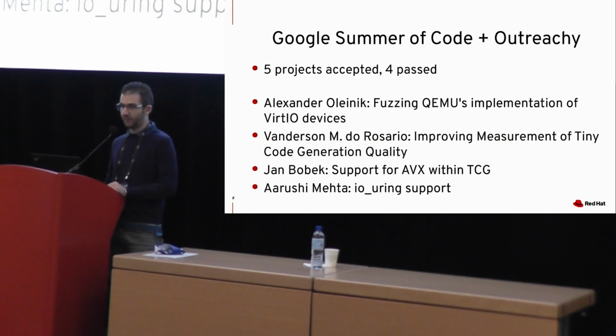actually some of these have already been merged, especially Arushi and Vanderson have started contributing patches that have gotten in QEMU 4.2. And Alexander is also working on his QEMU fuzzing driver.